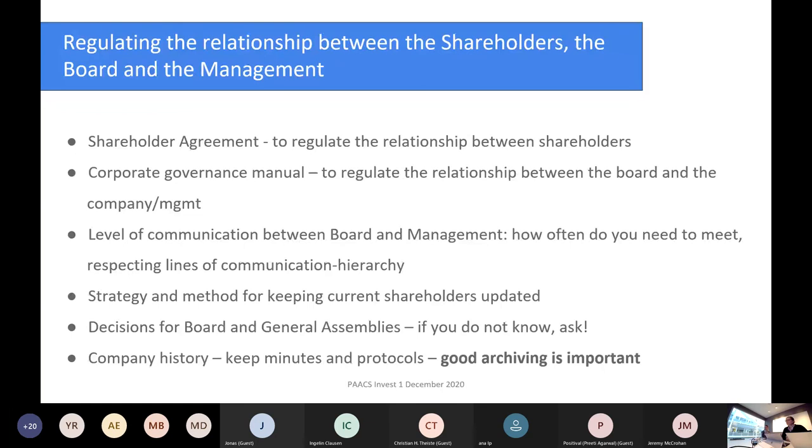So regulating the relationship between the shareholders, the board, and the management, we've touched upon this along the way, but just to bring to your attention some of these key relationships and the types of agreements or documents you can have in place. So the first one is the shareholder agreement to regulate the relationship between shareholders.